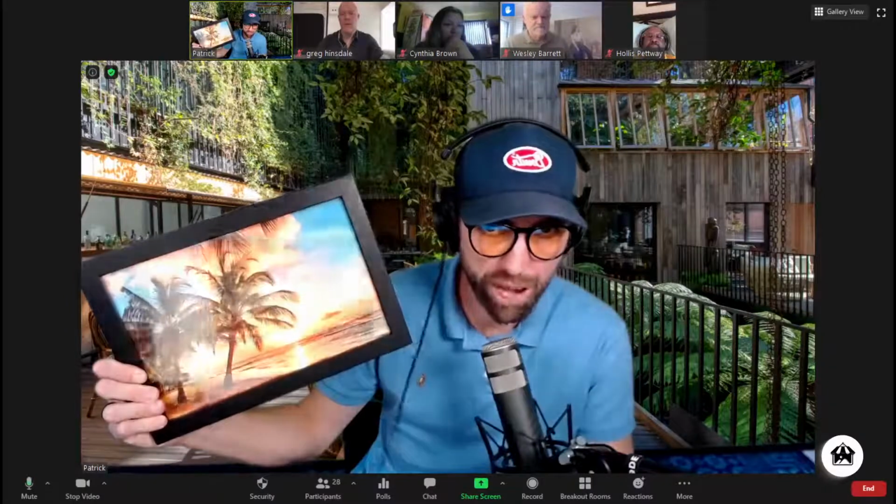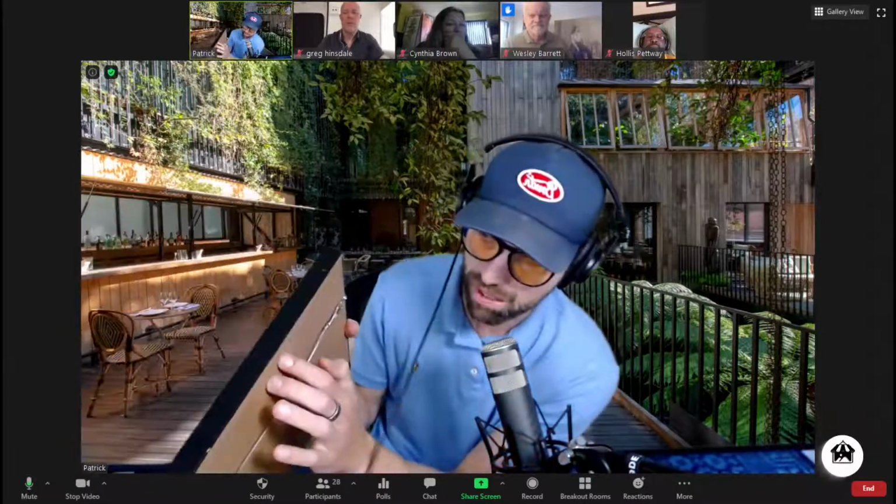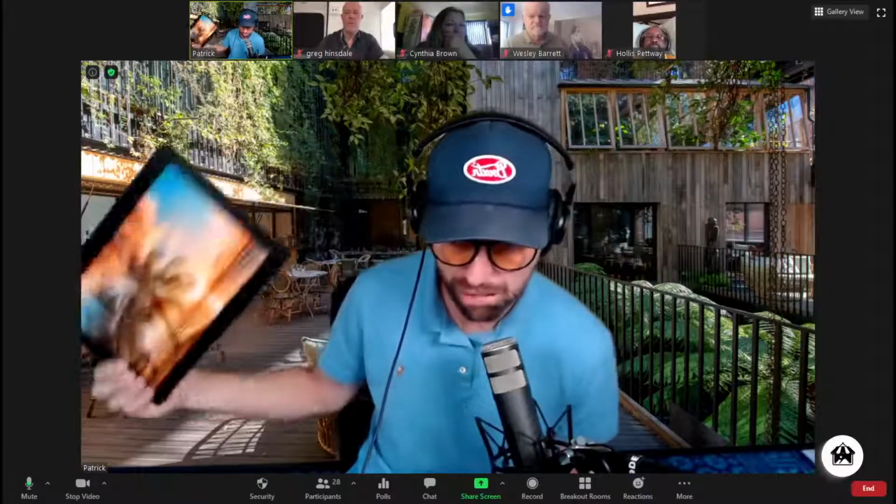Photo paper, framed, right? Simple black frame, small, ready to hang. This is on my floor. My kids are constantly messing with it, so it's ripped. But there's a textured fine art paper or photo paper. Boom, done.